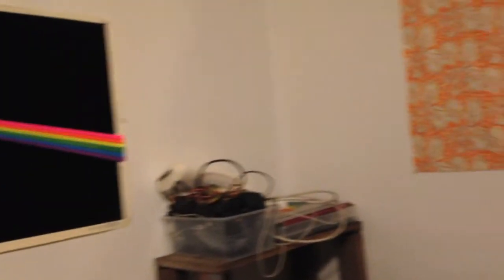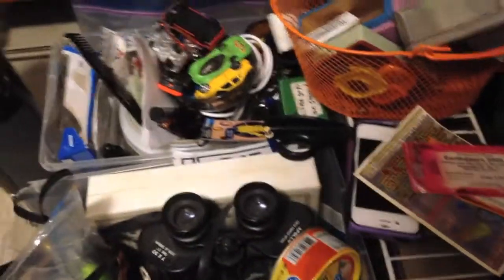And you can't open the door because there's stuff blocking the door. Sorry, I moved it so I could get a better video. Anyway, this, at least, will need to be moved, as well as a few other things.